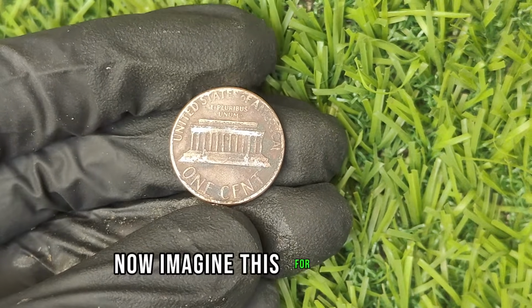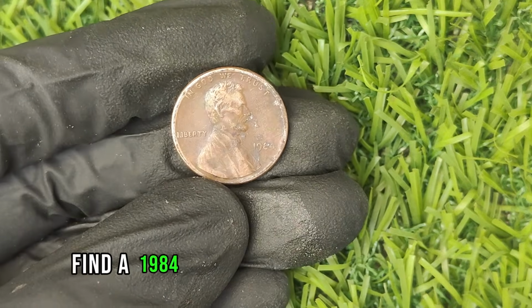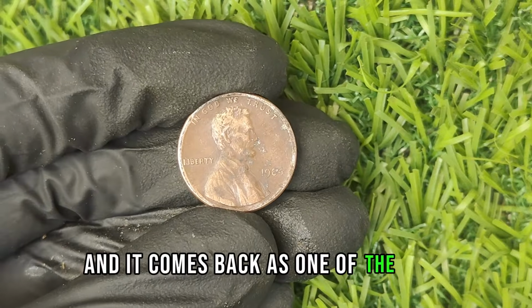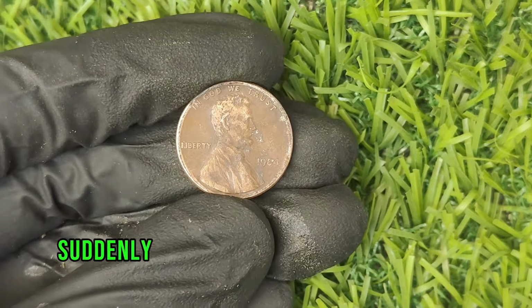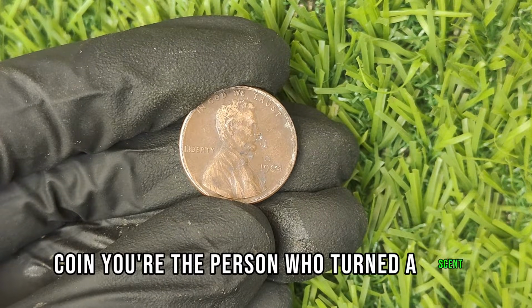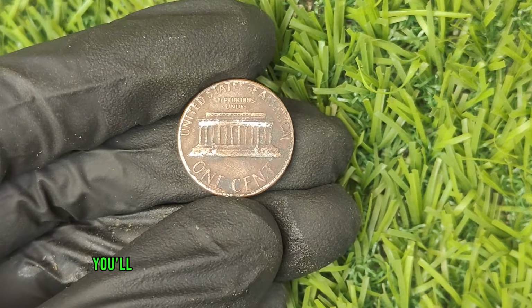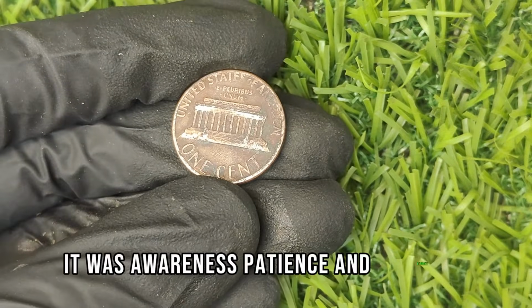Now, imagine this for a moment. You go through your old change jar tonight, find a 1984 penny that looks different, send it for grading, and it comes back as one of the rare double-ear varieties. Overnight, your life changes. Suddenly, you're not just the person who found a rare coin. You're the person who turned a cent into nearly $1 million. And while others will call it luck, you'll know the truth. It wasn't luck. It was awareness, patience, and curiosity.